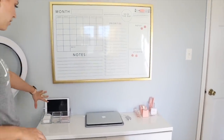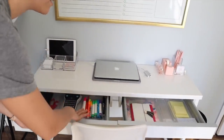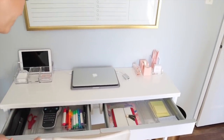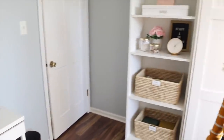Yeah, so right here you have your whole charging station, and then we added some inserts to keep you nice and organized inside with the office stuff that you're probably not using quite as much. Okay. Oh my gosh, I love it. I love the business cards, everything.